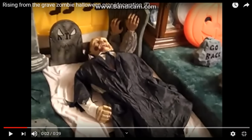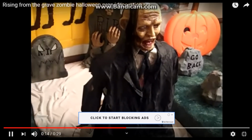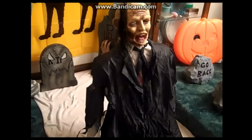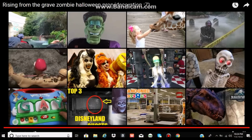Here's the 2011 model. They don't click as loud when they pop up either. The older ones were really loud when they popped up. See? It starts going down when it laughs. And it's all the way down by the time it laughs for the second time. Whereas in 2012 they changed it, and by 2015 they are down by the time it does the first laugh. And you'll see that now.